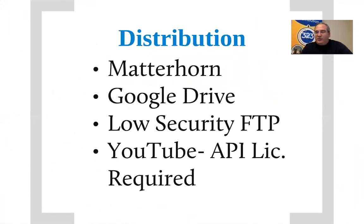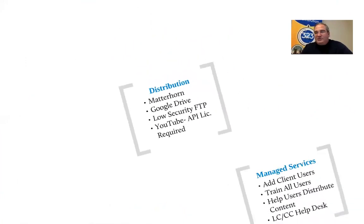So we distribute to Matterhorn as one option, which is an open source platform. Google Drive next month. We also have a low security FTP mechanism. And if you wanted to push things out to YouTube, our Matterhorn, both are hosted, or if you do a premise-based solution, either one of those could push the content directly out to YouTube.